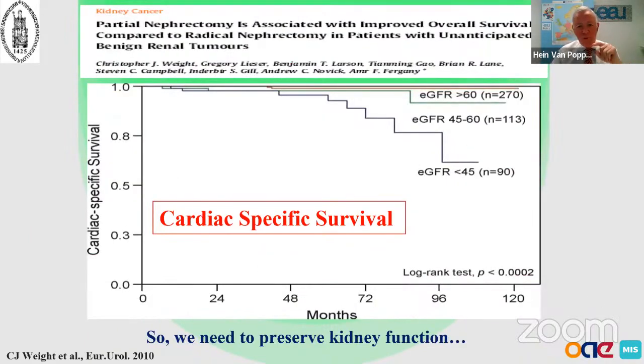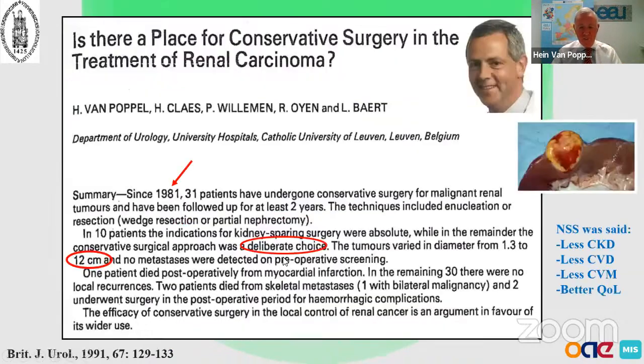And why is this important? It's because it's immediately correlated to cardiac-specific survival. So we need to preserve kidney function, that's for sure, and not do radical nephrectomies when we can do something else.